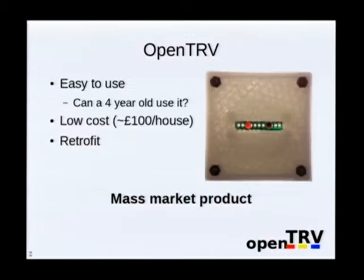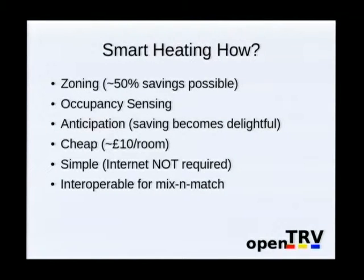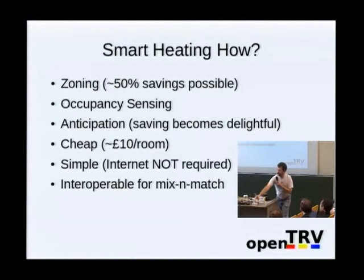Right. So what do we do? What's the smart bit? It's zoning, occupancy sensing, anticipation. In fact, we're doing a very small trial at the moment, and that's all turned off. But all of that is sitting in here, it's Arduino-based. In fact, we have a PICAXE one as well. Cheap. At the moment, for the prototypes, this combination costs, with some time for love added in, probably 100 quid a shot. But in practice, the aim is to get that down to a tenner retail.